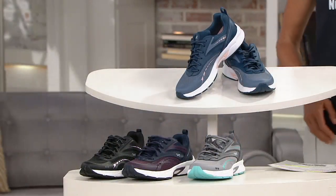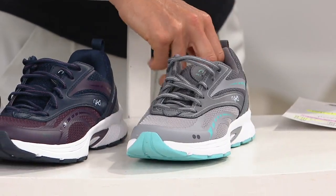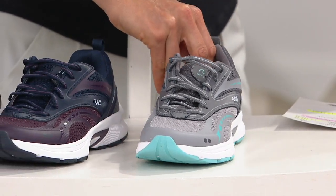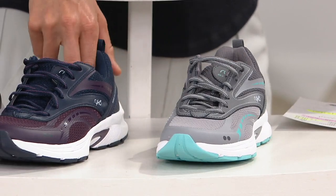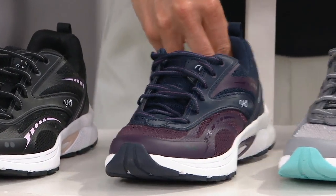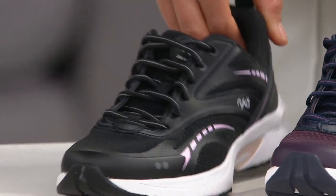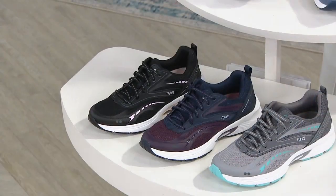Oh, I'm so bummed. The Sconce Gray has sold out. Congratulations to you. The next one to go is going to be the Quiet Gray, which is our only gray left and has that great color on the back. 7.5 through 9 medium only is what we have left. Medium and wide widths in these, which is great as well. That is your Plum Perfect. This is your black, and it is an update on the black because it has that really pretty blush pink. And then this one is your navy.